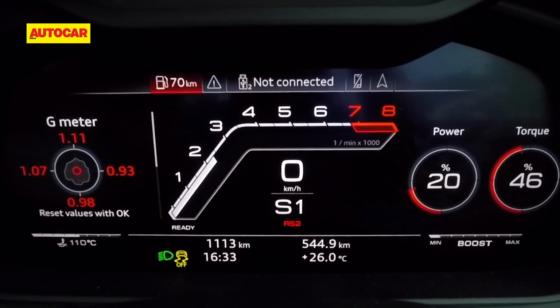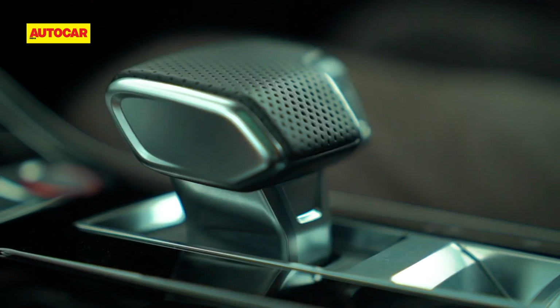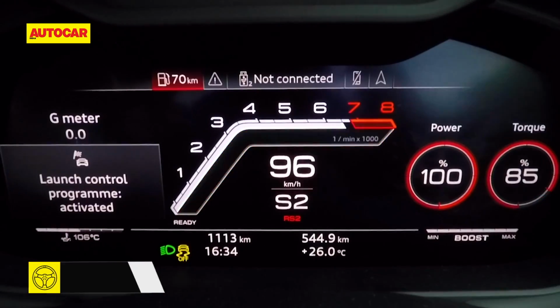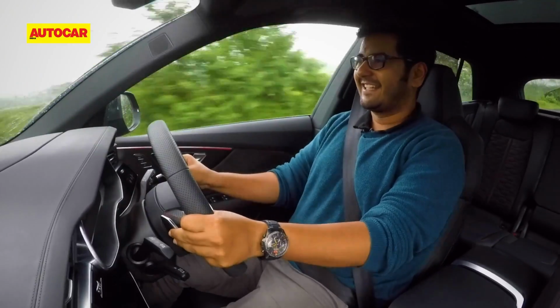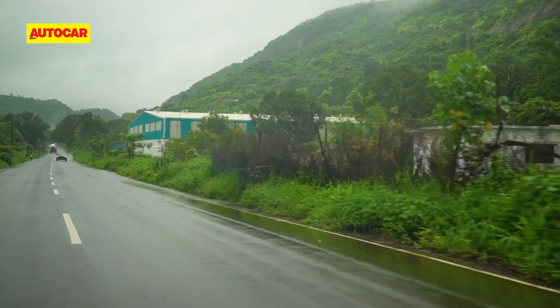RS2 activated, which converts the already highly strung RS Q8 and dials it up to 11. Foot on brake, gear selected, launch control, and here we go. This is madness. Fastest SUV in the world. I think I can believe that.